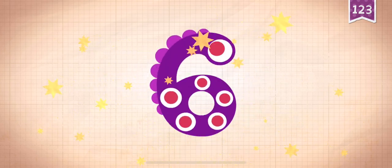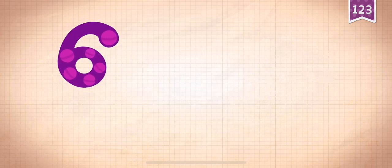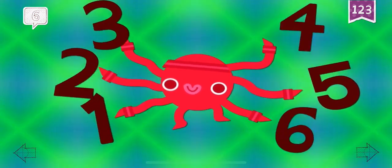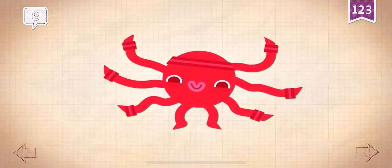1, 2, 3, 4, 5, 6. Six. Sunny has six very wiggly.